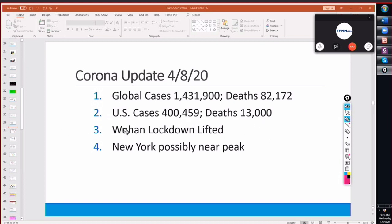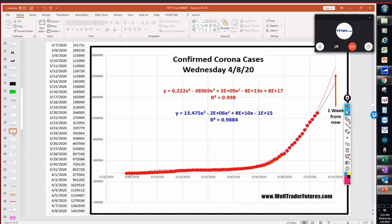The Wuhan lockdown is lifted. So I'm going to show you a chart in a few slides about how that looks and where we could be on our timeline compared to Wuhan. And New York City is possibly near a peak. I say possibly because this has been a pretty tricky virus to figure out, and some people are coming back and testing positive a second time, so I don't want to say we're at a peak yet, but there are some small signs that we could be getting near a peak. So that's good.